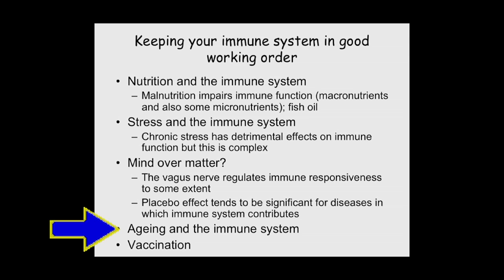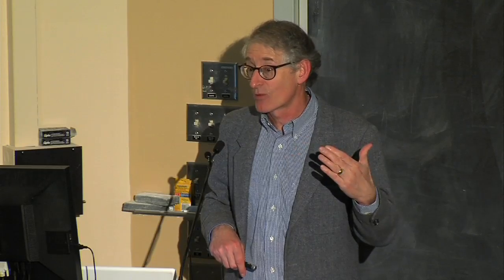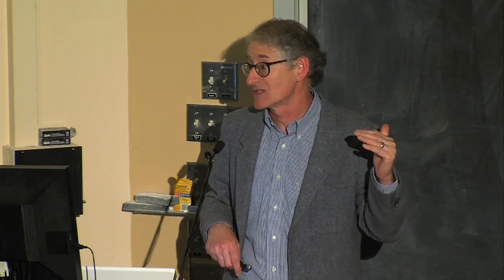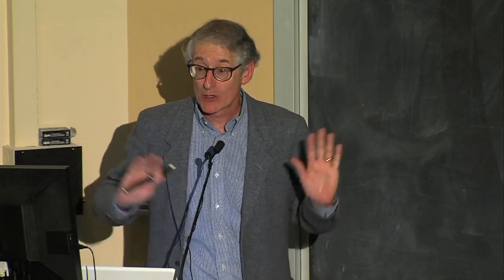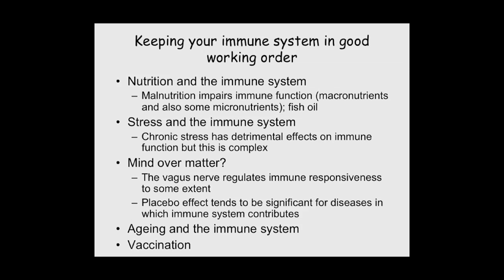Aging in the immune system, again, I think this is something where a good diet and trying to keep yourself healthy is going to help your immune system. It is well established that as people get old, they don't respond as well to vaccines, but it's quite variable from person to person. Some people show that immune aging, other people not so much. So we don't really know all the details, but it would be a good guess that a healthy lifestyle is good there. And then vaccination.